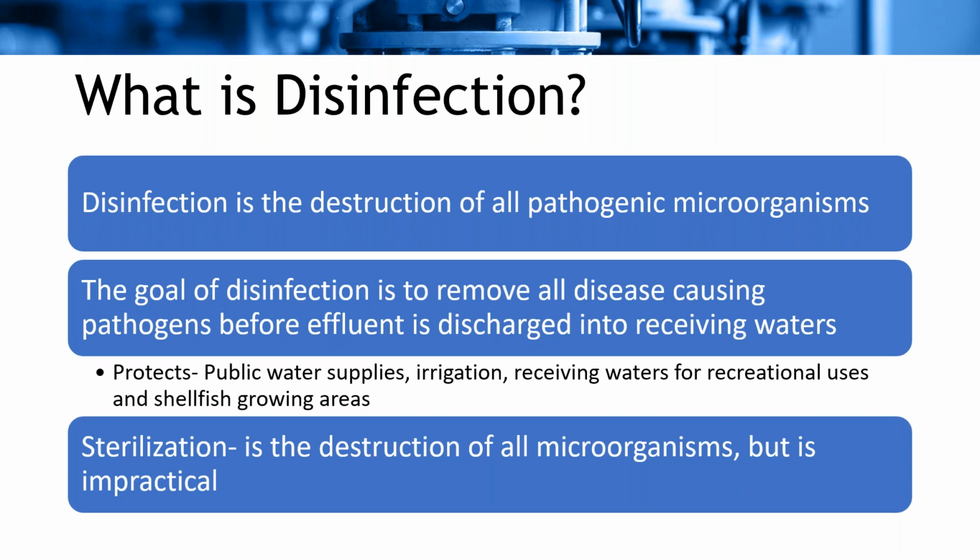growing in the areas. Now, this is not the same as sterilization, which is the complete destruction of all microorganisms, which is considered impractical. The level of chemicals and the level of treatment that we would require is just way too strenuous. And at the end of the day, you usually can't complete sterilization as well.